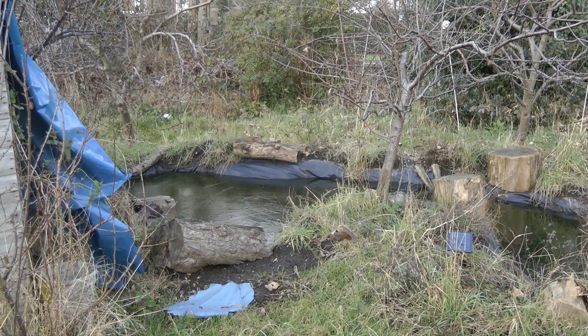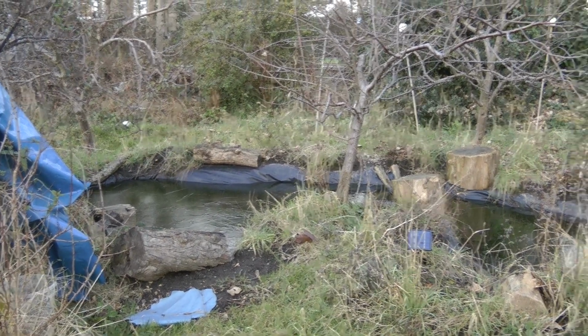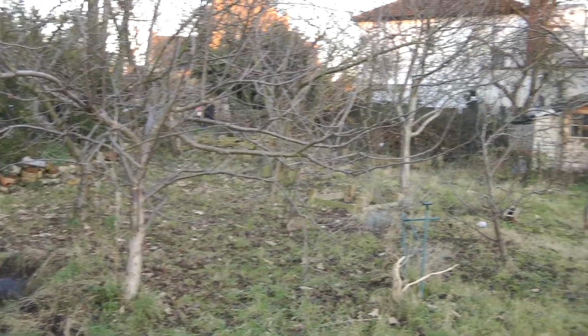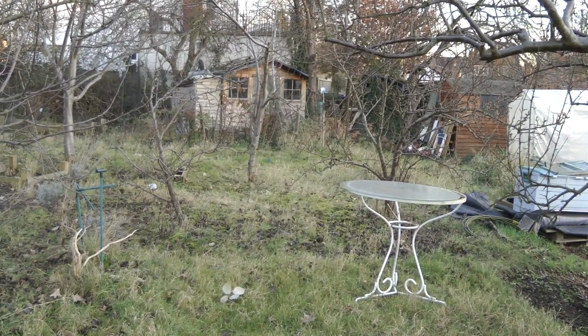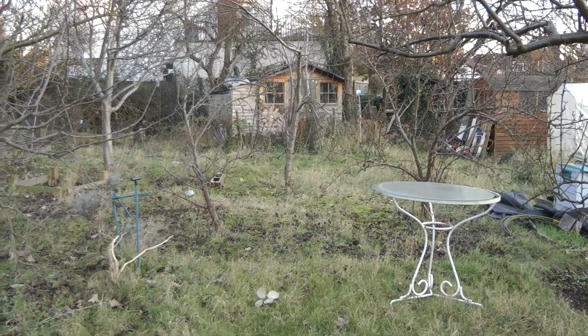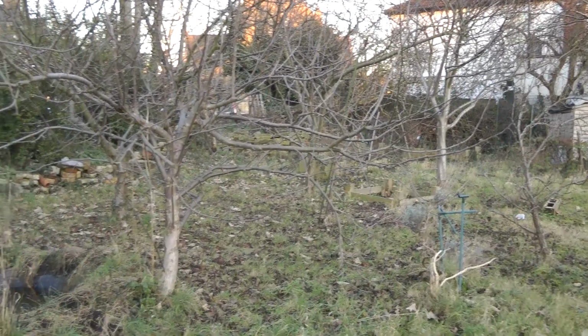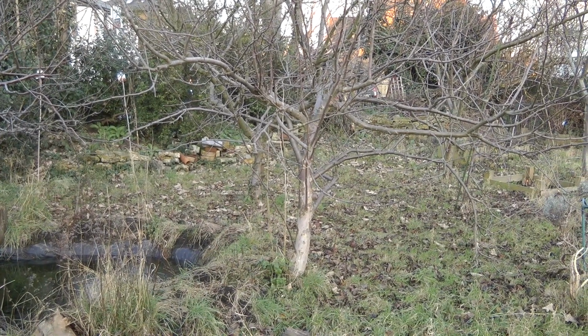I'm really sorry to see this plot go. It's got a fantastic, huge, great big pond, a bit iced over at the moment, but it's got loads of fruit trees. The person who's had this plot had it for over 20 years or so, and it's just gorgeous when you see all the blossom and then all the fruit. It's just a wonderful plot. I'm really sorry to see it go.